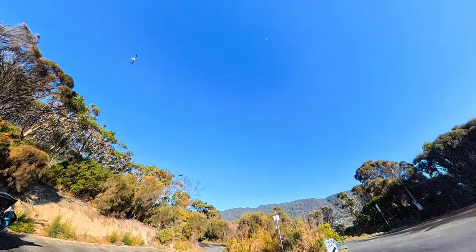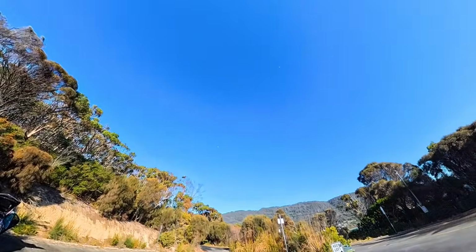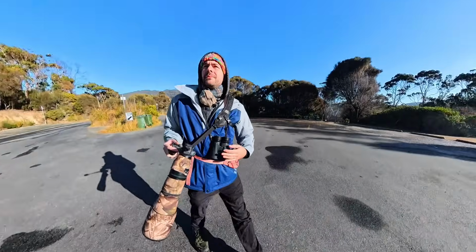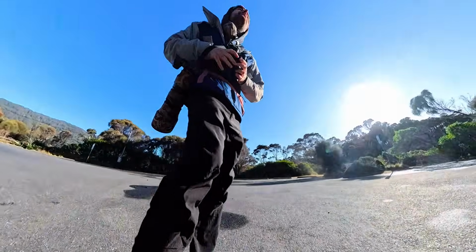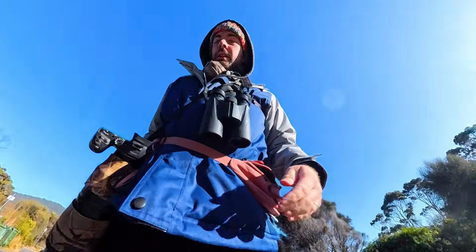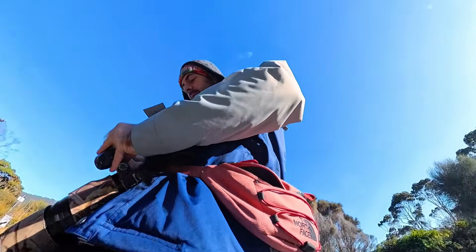Wow, look how many Pacific gulls there are flying overhead. 1, 2, 3, 4, 5, 6, 7, 8, 9, 10, 11, 12, 13. Who was that? Oh, firetails. Oh, and I don't have a battery in the camera. I don't have a card in the camera. Kenton, you absolute dill pickle.